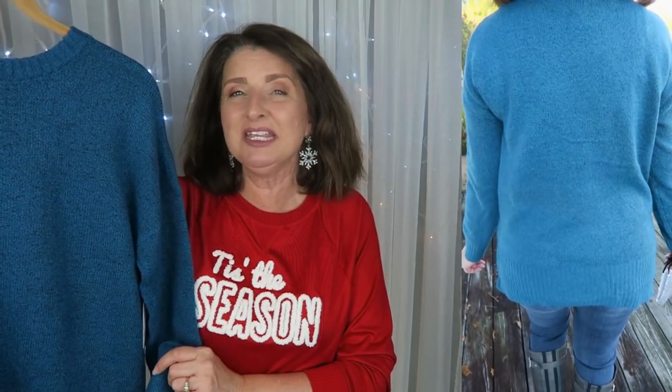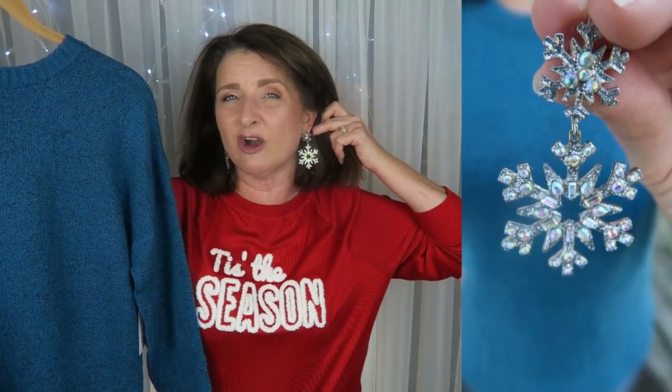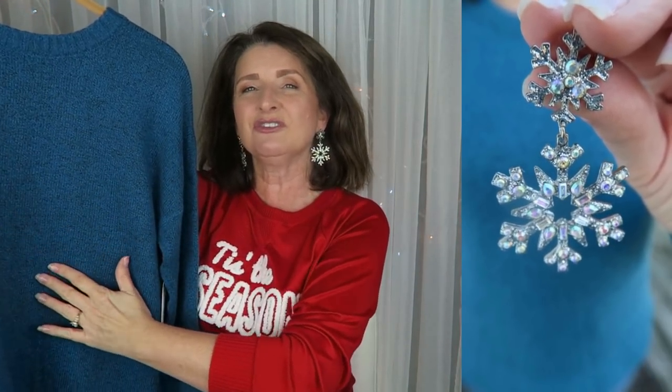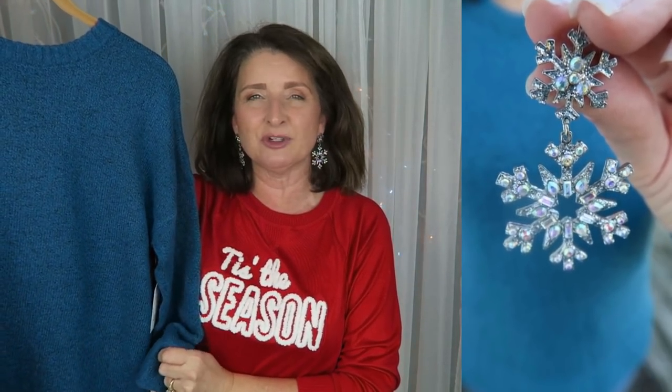Oftentimes when we think about Christmas in particular, we think about red and green, right? I love red. It's one of my favorite colors, but I also like to wear holiday colors that aren't quite so overtly holiday that I can transition into other seasons. To me, this shade of blue reminds me of winter and ice and maybe even the movie Frozen. I plan to wear these sparkly earrings that I also picked up at Walmart, $5, and turn this into what I'm going to call a semi-glamorous look.